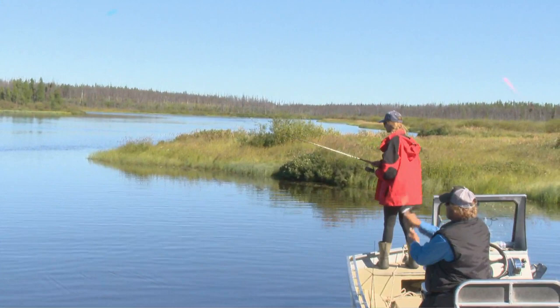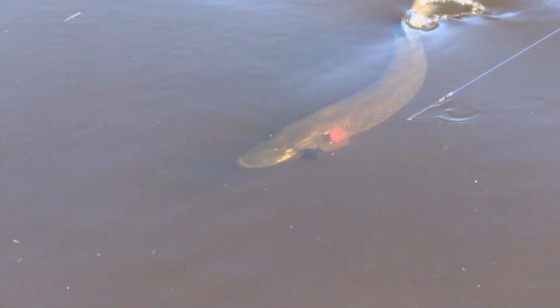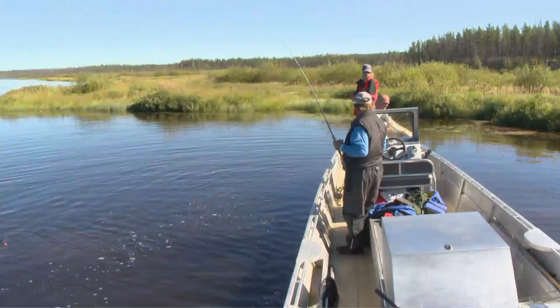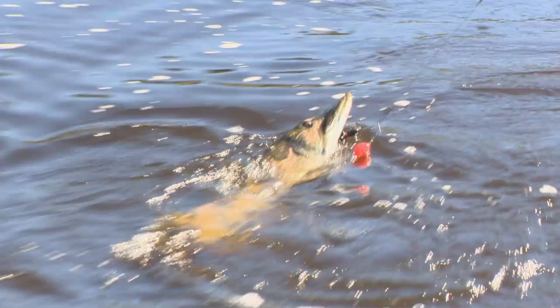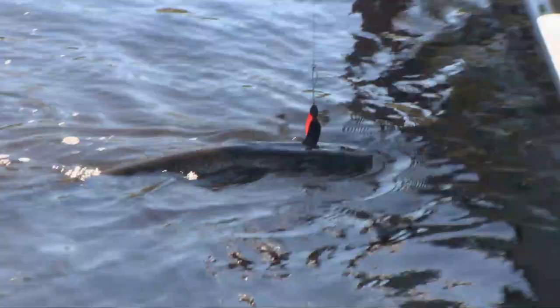Yes. Oh. There's that technique again. Oh. Yep. I just watched that mouth come up and gulp this spinnerbait. There, look at this. This is a big dog, big dog. Where? That one? Yeah.